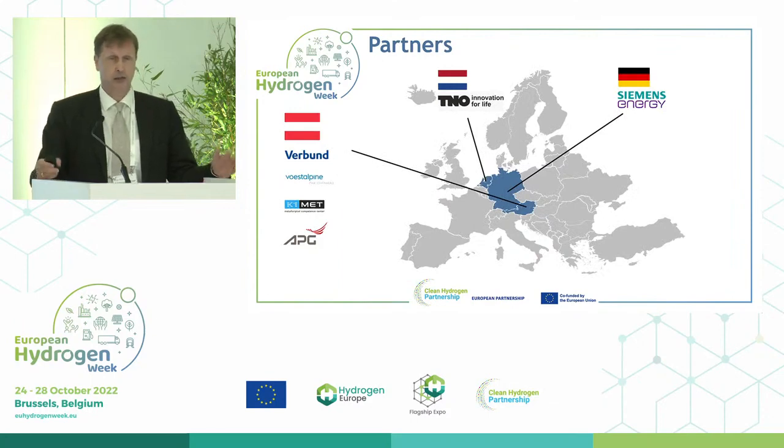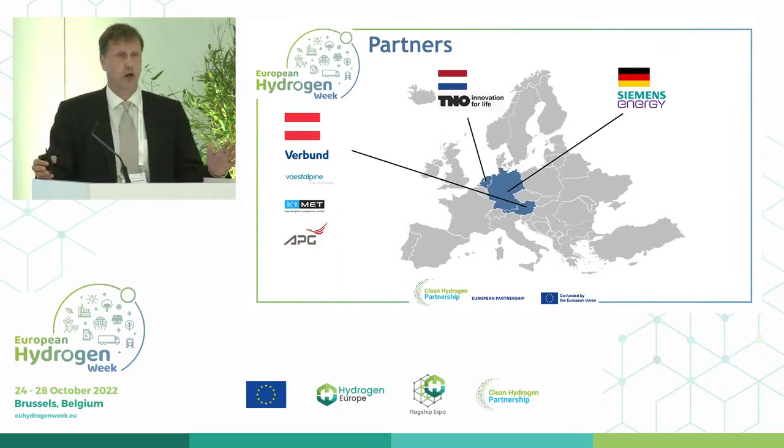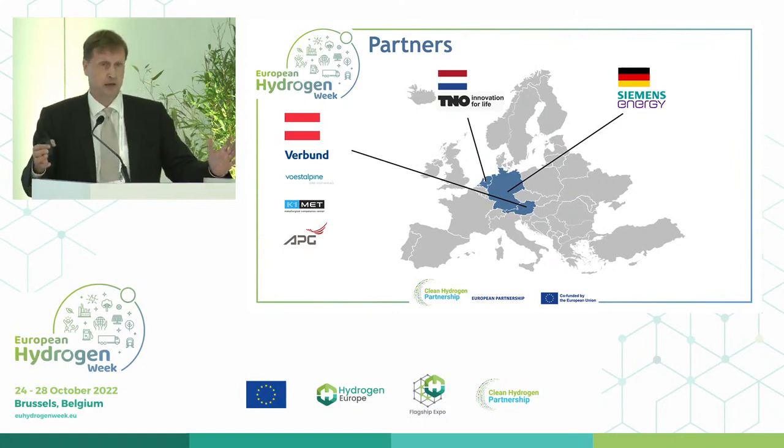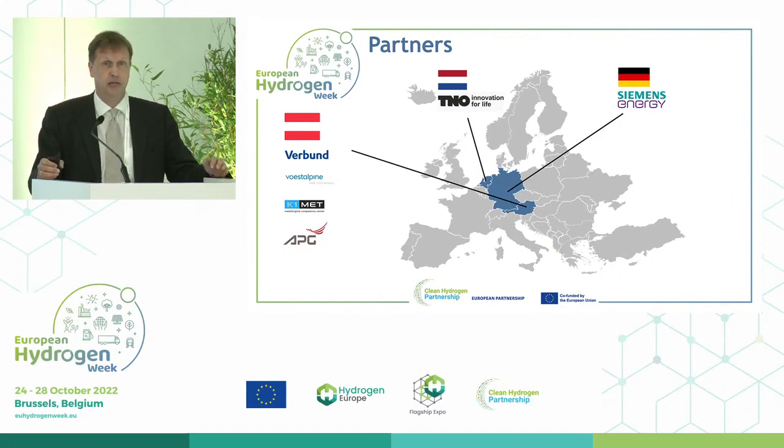Here are the partners from three countries. From Austria, VERBUND. Voestalpine is a big industry in the steel part, situated in Linz, maybe well known all over the world, also well known in USA. KainzMet is our metallurgical partner. The company supported us with metallurgical aspects and how to roll out the system in the steel industry.